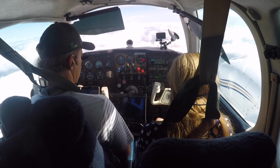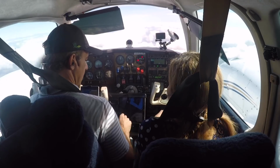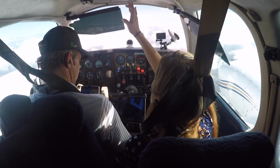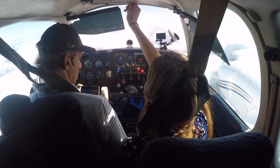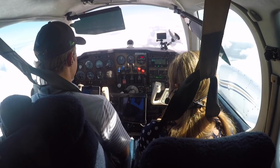Miami November 63 Alpha Delta. And I currently have a fuel economy of 6.3 nautical miles per gallon. So I'm not going to get in, and my ground speed is 170 knots.